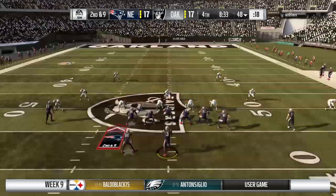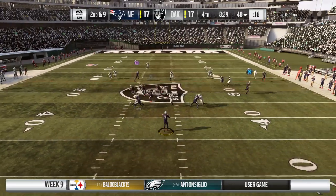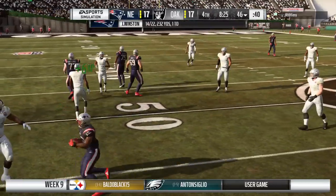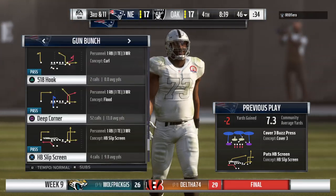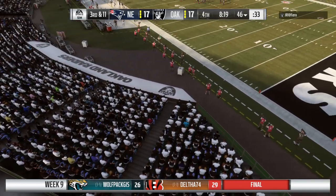Ready. They'll try to throw now. Winston. Oh, it's a screen pass. That's complete, and this one goes nowhere. Losing yardage on the play back at the 46. It'll wind up being a loss of 2, and that'll bring up a 3rd and 11 situation.